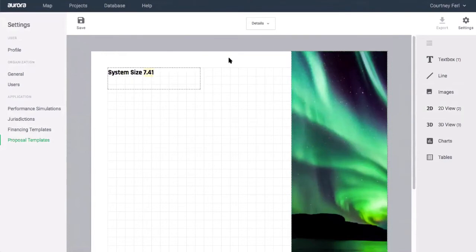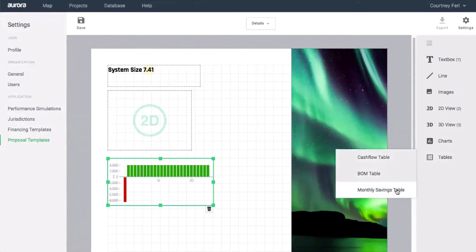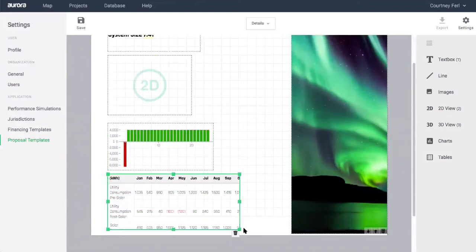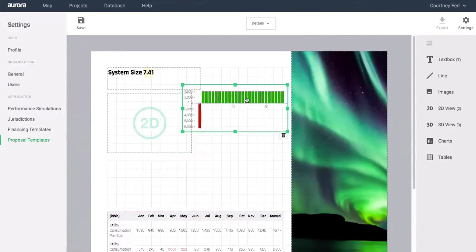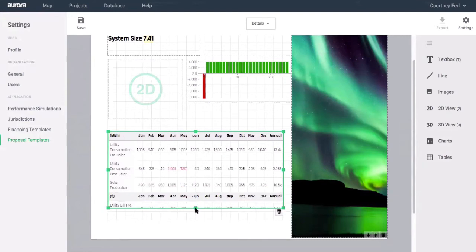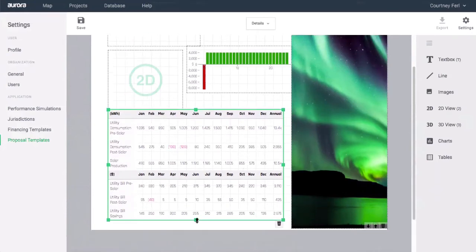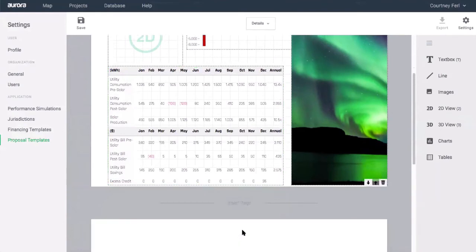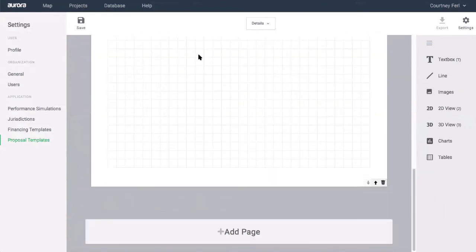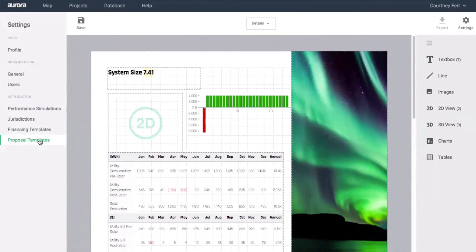We have our 2D, 3D views, which again, you'll just click and drag, as well as our charts. If I want to show a cash flow, I can click and drag in here, and then a table. Now, if I want to move things around to make some more space, I'll just click and drag these items, resize, and now I can pull this down. I can also add a page here if I decide to add more information. So as you can see, that takes some effort. So we'll show you the professional proposals so that you can start with those.